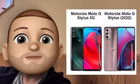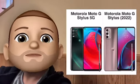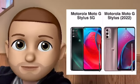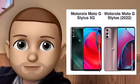So first of all, these phones stand out because they have a stylus. They're the only alternative if you want to get a stylus on a phone and you don't want to spend over $1,000 on the Samsung Galaxy Ultra line. So these are really good alternatives.